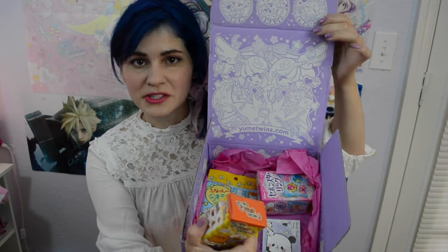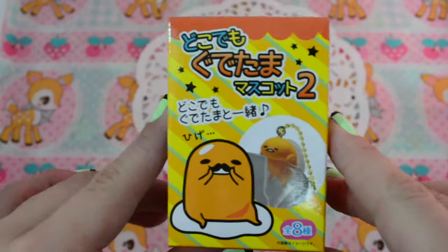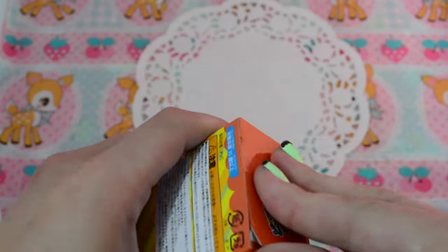Look at the box. This was the artwork I was talking about. This is what sold me. I thought it was so pretty. But anyways, so I got a blind box with Gudetama. And you can get all sorts of different ones. And this is the Gudetama. So let's see which one I got.